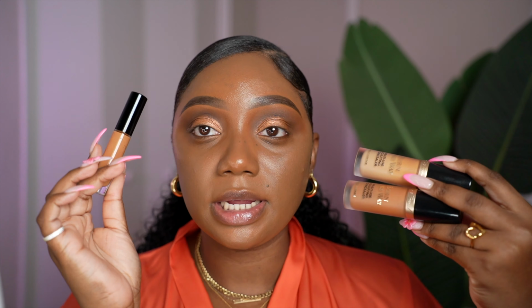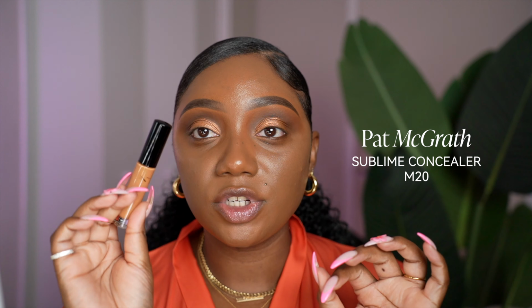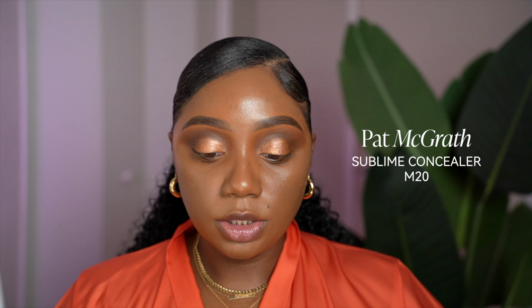Okay, that's it for my eyes so far. I will come back, but now it's time to apply some concealer and cream bronzing and do all of the things to, you know, add back the dimension into my face. So today's concealer combination is going to be a mix of Too Faced and Pat McGrath. So this is the Sublime Concealer. I have the shade M20. So I'm gonna apply this under my eyes.